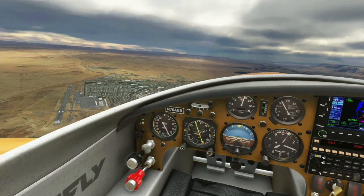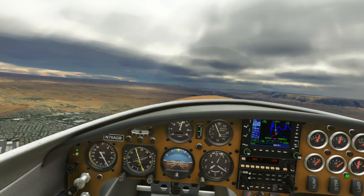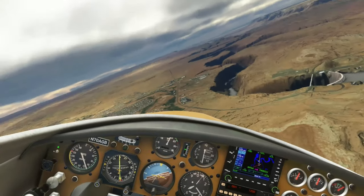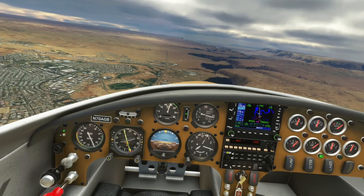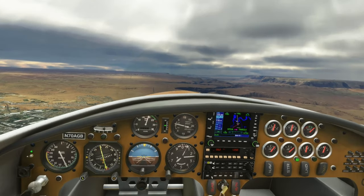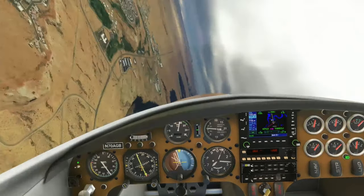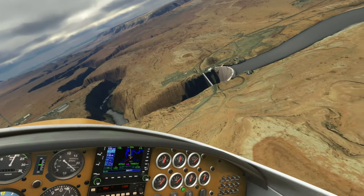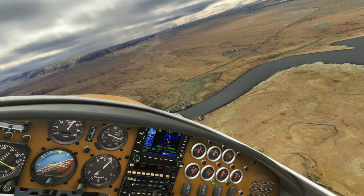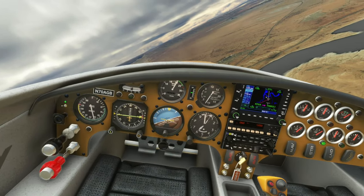All right, now I feel like I have to do a little bit of shenanigans here to show off, so we're pitched up and we're going to go left. Whoa, the roll rate is nice! Let's try it to the right. Why not? Oh yeah, now this is pod racing. I'm glad to see the dam is represented. It wasn't very well represented in FSX.